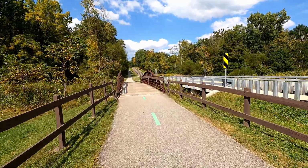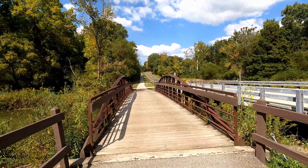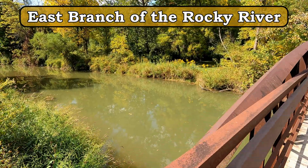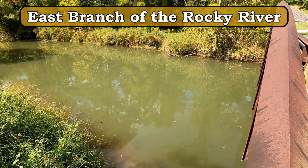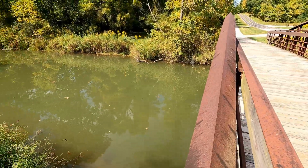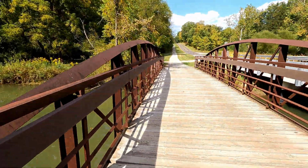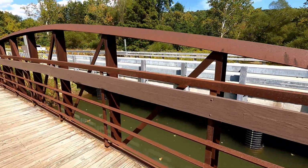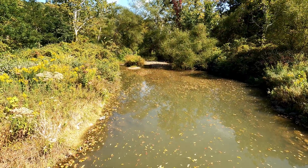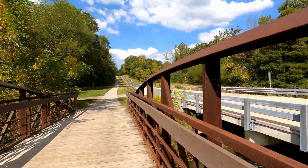What fills the dam up, besides all the runoff water and the rain and the snow melt, is this. This is the east branch of the Rocky River. Right now it looks like it's flowing eastwardly and not into the lake. You can see it's kind of dry on that side. But let's head over here.